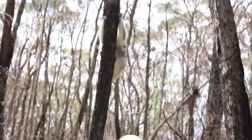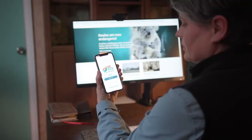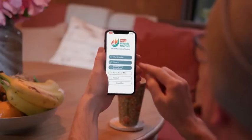To meet this critical information need, with the support of a Commonwealth Landcare-led bushfire recovery grant and local stakeholder organisations, we've developed a simple smartphone app. The app is called Help Wildlife Near Me. The app has three main functions.